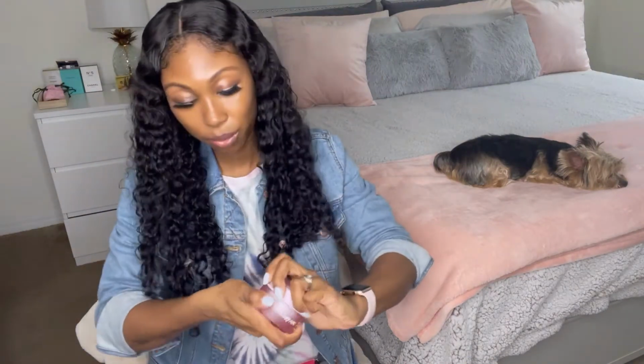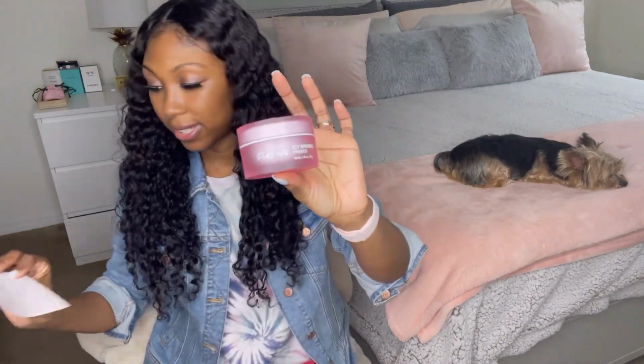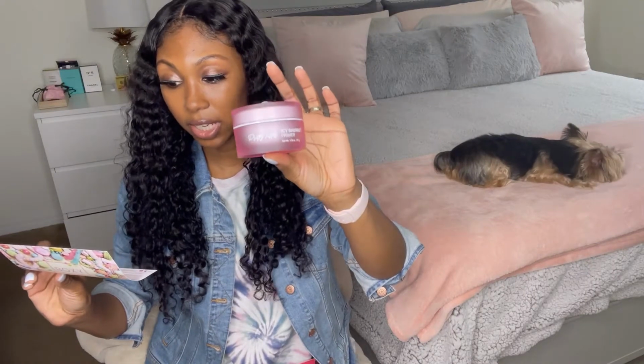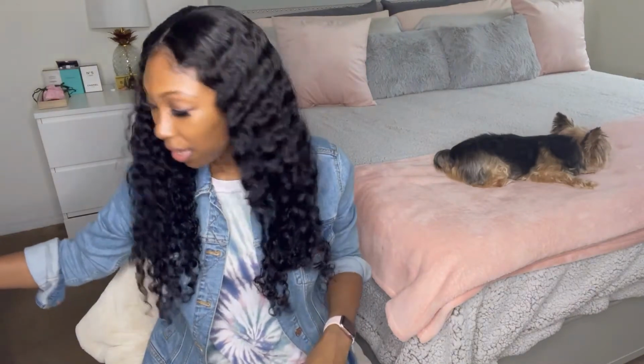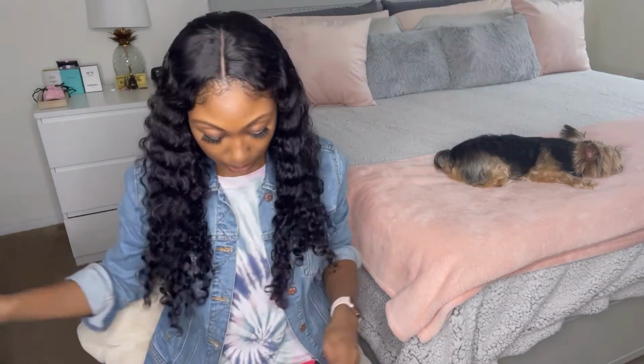So let's see what the retail value of this is. So the retail value of the Touch and Soul Pretty Filter Icy Sherbet Primer is $32. So this retail value is $32. And that was my second item. So let's keep it moving.